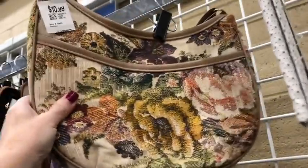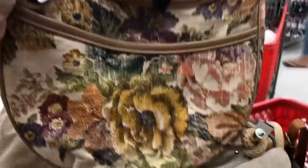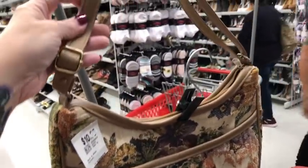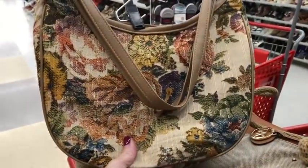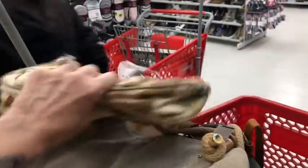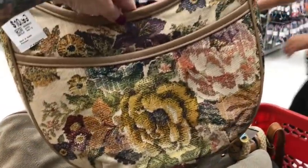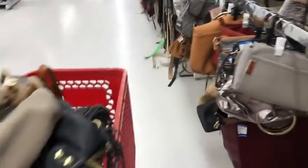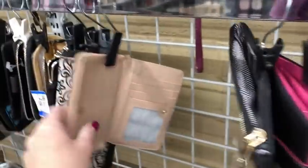Feels kind of cheap. It's pretty though. It's definitely vintage. This would be from the 70s, middle 70s, I'd say. I can tell by the hardware on it. Maybe, I don't know. Not sure on that one, simply because you cannot make it a crossbody, just a longer shoulder bag.